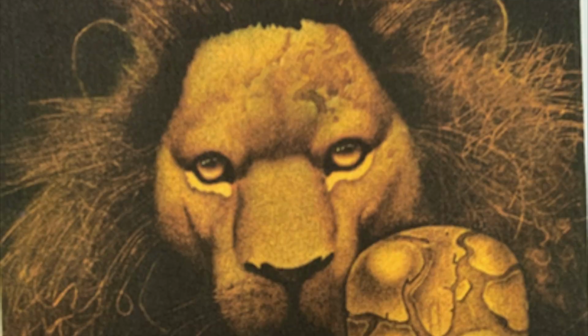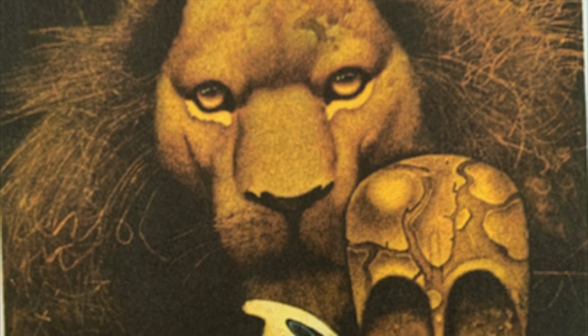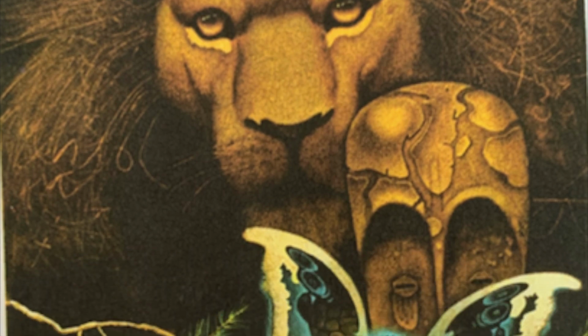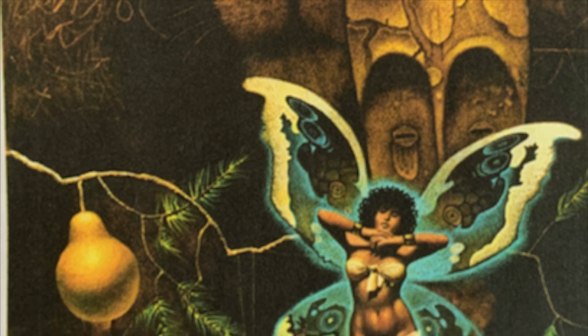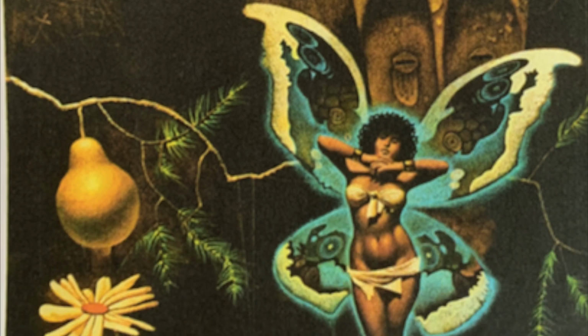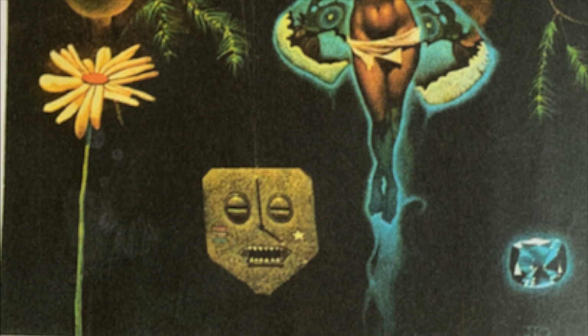Today we're going to talk about image 2, verse 6 of The Secret, which is Charleston, South Carolina. So image 2 has a lion and a tribal mask and obviously has references to Africa. So the biggest immigrant group in Charleston, South Carolina was Africans, who were slaves. Over 40% of the slaves brought to America were brought through Charleston.